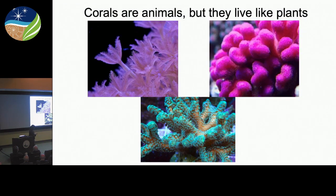Okay, so corals. Before I tell you what endosymbiosis is in corals, I have to tell you that corals are animals, but they live like plants. So here are three different kinds of corals. This is a soft coral. These two are hard corals, and they have these polyps. Soft corals tend to have large polyps, whereas hard corals tend to have tiny polyps. As you can see here, they're very small here. And this one is so small, I didn't take a higher magnification image. This coral's polyps are very small.